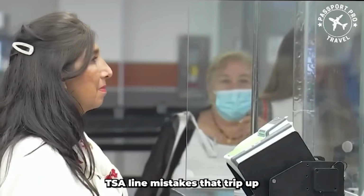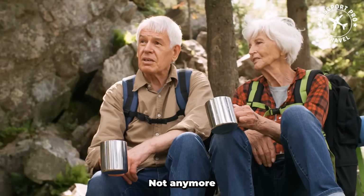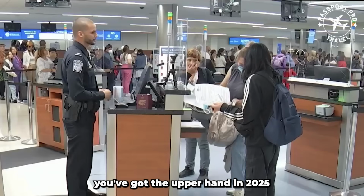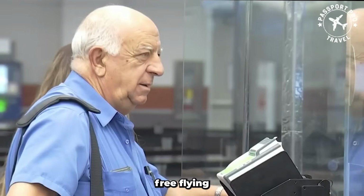Now you know the 10 TSA line mistakes that trip up senior travelers every single day. But not you. Not anymore. From refreshed boarding passes to silent focus and backup ID, you've got the upper hand in 2025's trickiest checkpoints. These aren't just travel tips. They're your ticket to stress-free flying.